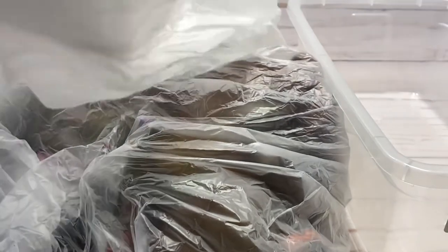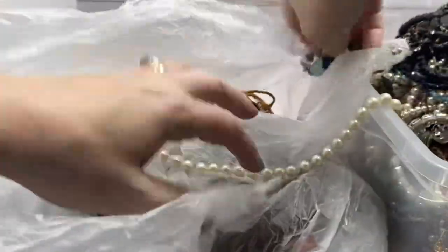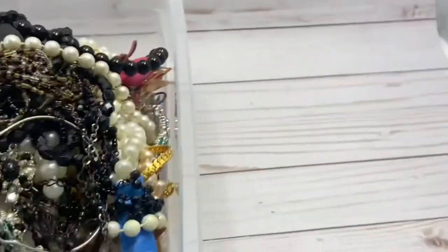All right, so here's the whole bag. Let's dump some out and get started. Lots of tangles. All right. Yeah, that looks good. We'll see if we can get through this in one video and then decide if we'll keep going or split it up. Okay, I want to make sure I'm giving you guys a good view.